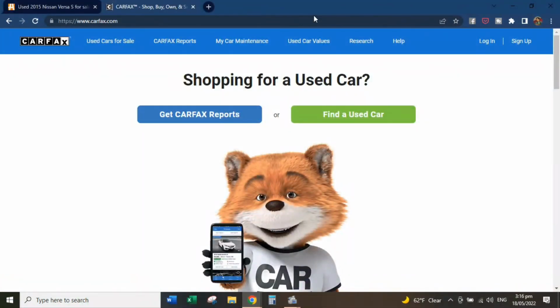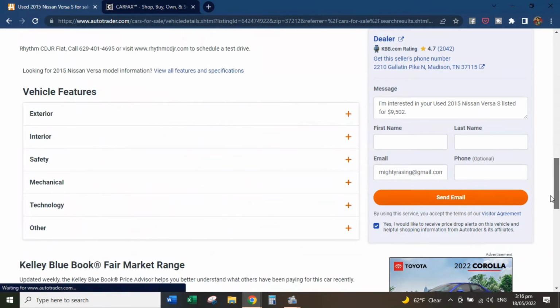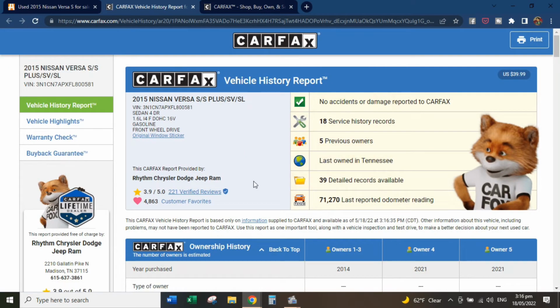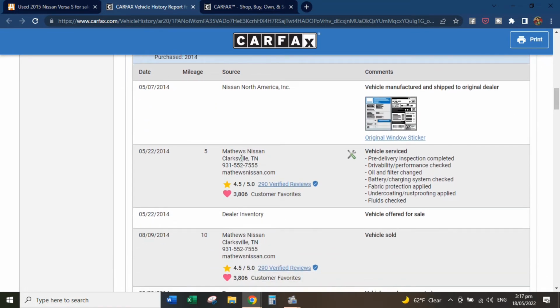The next website I'm going to show you is called Carfax.com. And this one, Carfax is really a great tool for you to check the history of a car. And before we go into this, let me just go back to AutoTrader. Usually AutoTrader would show the history of a car using either AutoCheck or Carfax. Now let's take a look if this listing has a Carfax. There you go. This is the vehicle history report. It's saying that there's no accident or damage reported, and it had multiple owners. Now, if you click on the free Carfax report, you can take a look at the history of this car. So it has had 5 previous owners, no accidents or damage reported, and so you can just take a look here, where it was purchased.